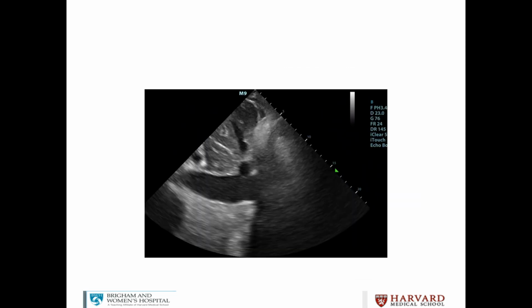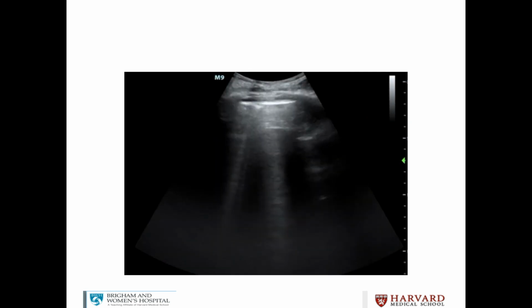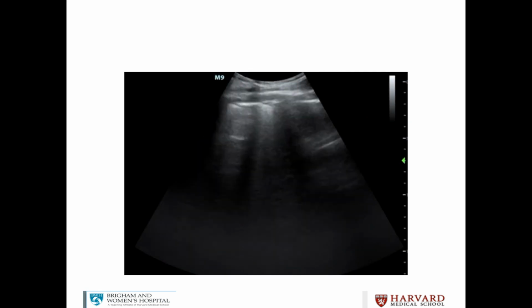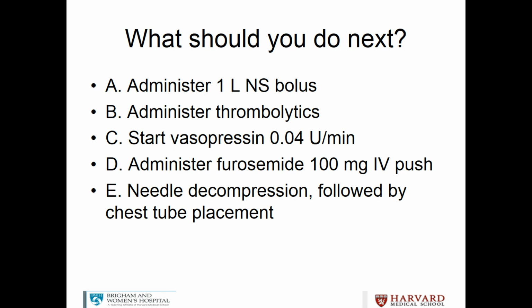This is the inferior vena cava view that you obtain. You can see that, and there's no change in respiration. And lastly, you do lung ultrasound, and this is the lung ultrasound that you see. So what should you do next?